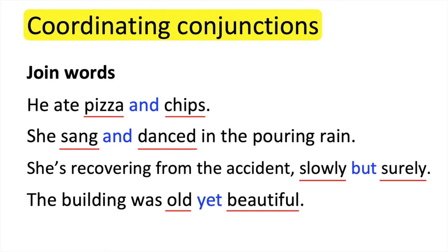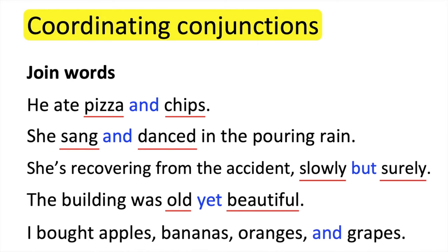It's important to note that if we have more than 2 things, then we have to place a comma between each thing in the list. For example, I bought apples, bananas, oranges, and grapes. So here I have a list of 4 nouns, therefore a comma is required after each noun. Whether a comma is required just before the conjunction is a difference between British and American English. When the comma comes before the conjunction, it's called an Oxford comma.